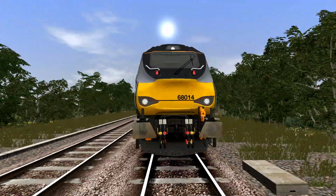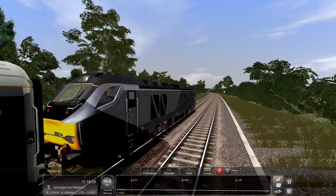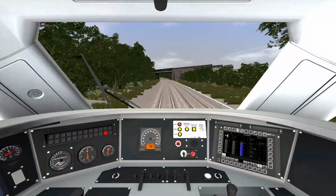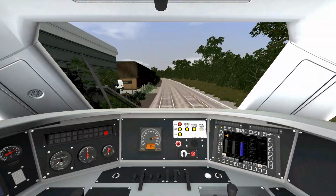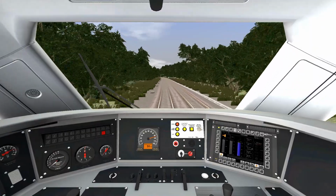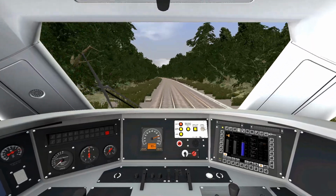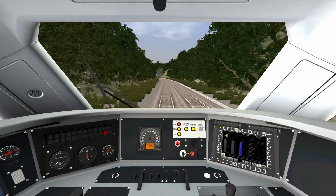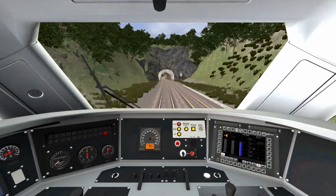68s have quite a unique design. So in Leamington we're going to come off the down main and into like a loop into platform 2. And then the line will go right towards Coventry and then into Birmingham New Street. So it's one of two routes that CrossCountry can use. The other route is going straight on, following us as far as Small Heath before going right towards Birmingham New Street. Tiny tunnel.